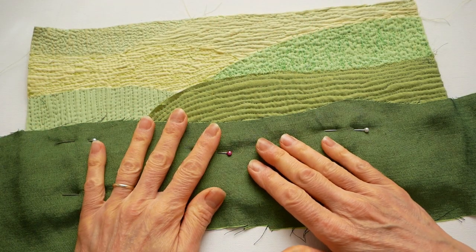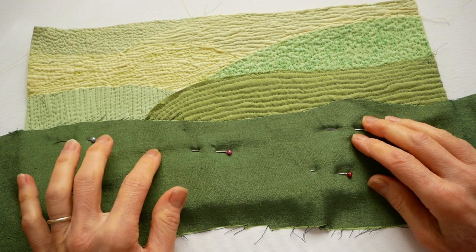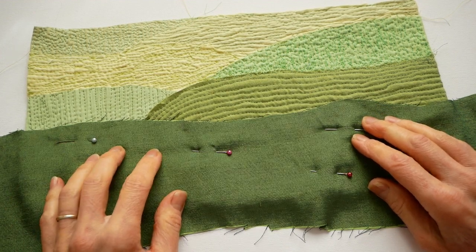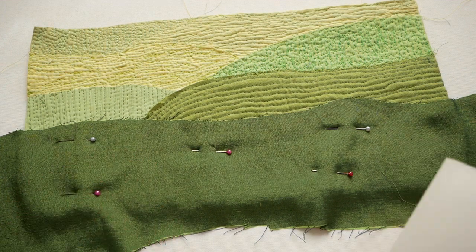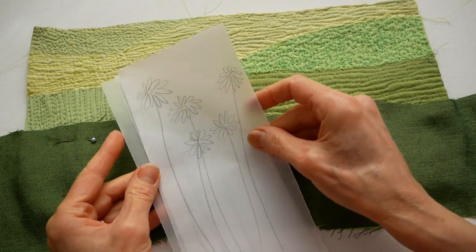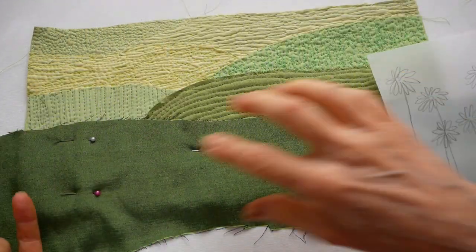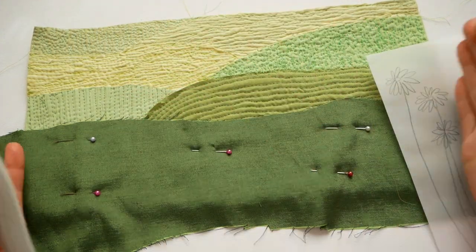Okay, so here we are, ready and waiting to get on with the next phase of this. Now, I did say last time I had no idea what was going to happen, but I've done some of my little tracing paper drawings, and I just felt I wanted flowers. I just thought, well, a row of flowers going across could be quite nice because it's quite wide.